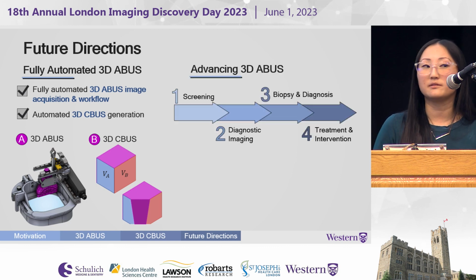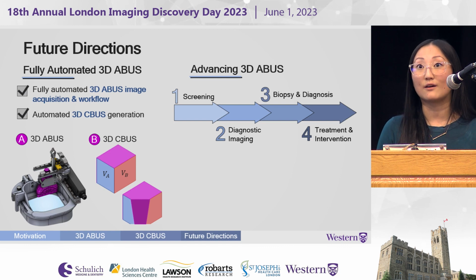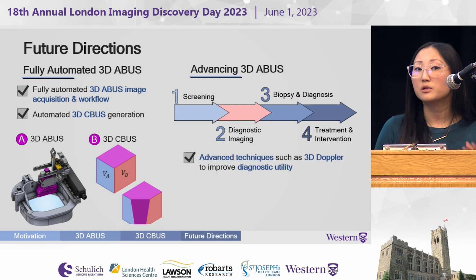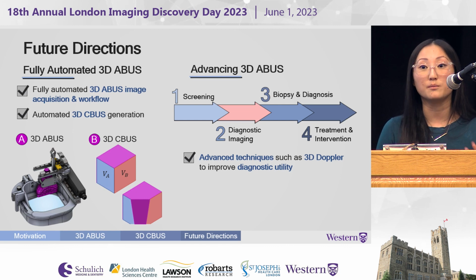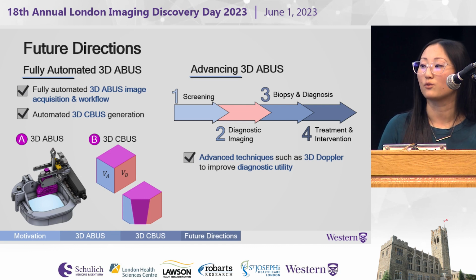So finally, this developed system and the demonstration really establishes that foundation for several advancements with 3D ultrasound, 3D ABIS-based technologies across the whole paradigm of breast cancer screening to treatment as well. So first, we aim to implement very advanced imaging techniques such as 3D Doppler within the whole breast volume. And this would really improve the diagnostic utility and also characterization of these breast lesions that would be detected, whether in a screening setting or a point of care diagnostic setting as well.